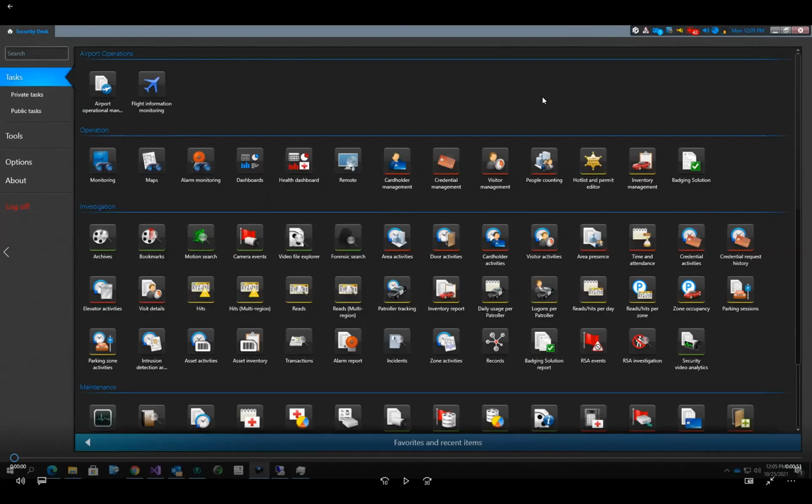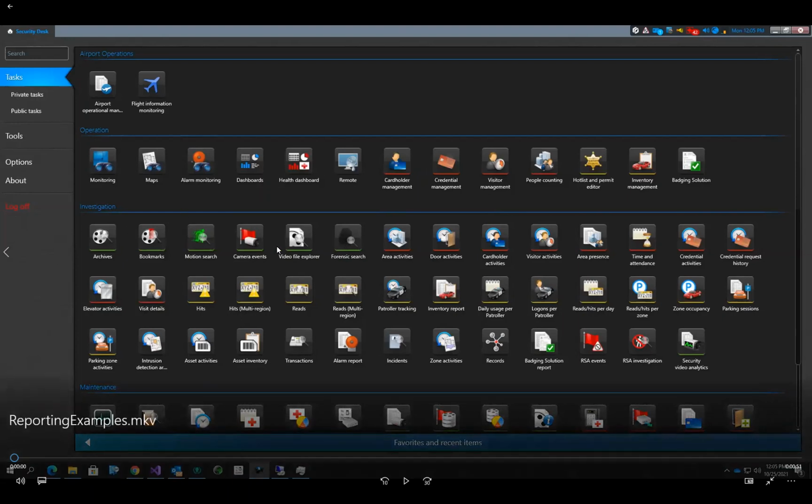But if I log in and I have access as an admin, I'd have all these different icons and functions that I can do. Anything that's listed in this green color is going to be anything video related. Anything in this red color is access control related. Anything in yellow is LPR. And then there's a variety of different functions that, depending on which one they are, you could use.